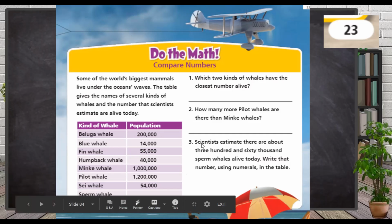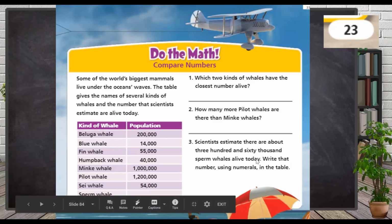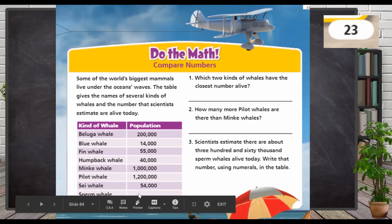Very weird name. Number 3, scientists estimate there are about 360,000 sperm whales alive today. Write that number using numerals in the table. Do you know how to write that number? 360,000. I want you to write in the table over here 360,000. You just read it in the form.